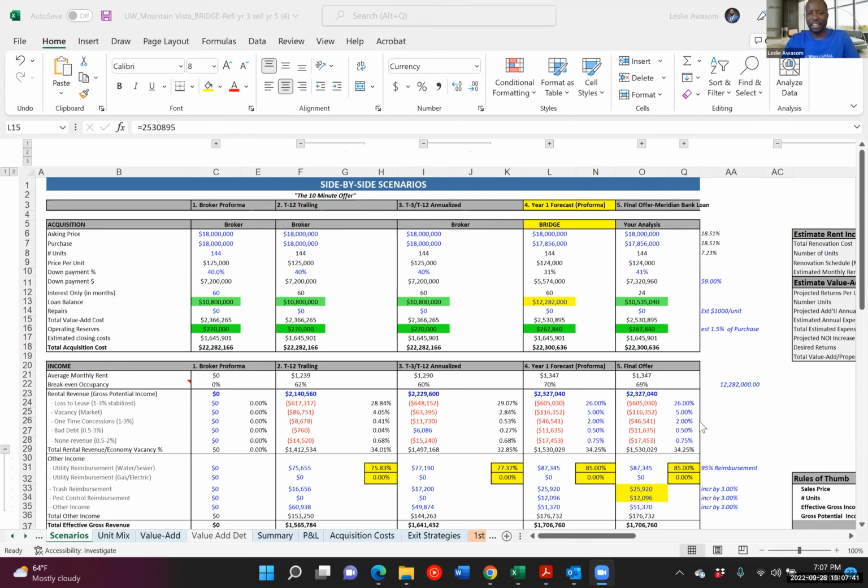All right, everybody. So to start off, Mountain Vista is a 144 units property. We're buying this in Stone Mountain, Georgia, right outside of downtown Atlanta. And so we're buying this at $124,000 per door. That's 144 units. We're getting it at a cost basis quite below market compared to some of the comps that have sold in that market recently.